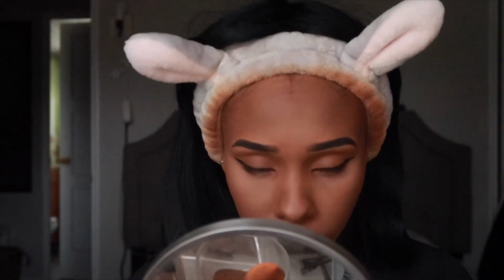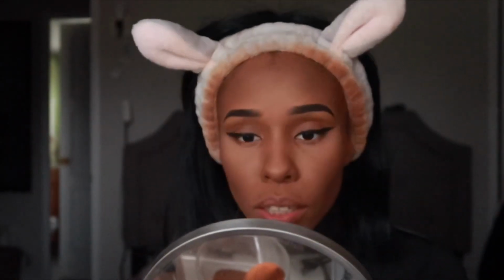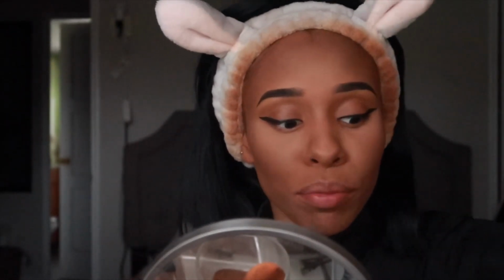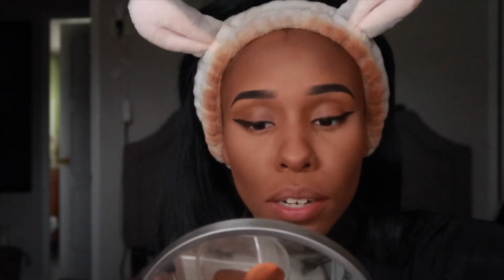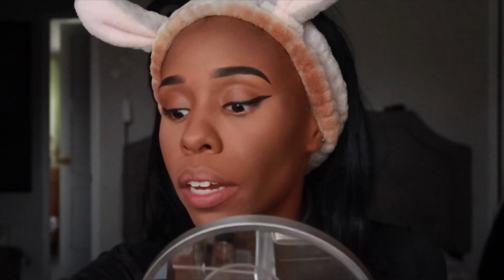Okay, and that's it for my eyeliner. My eyeliner is never really perfect. It just needs to look good enough. It needs to look presentable, and it's good enough for me. Okay, next I am going to go under my waterline with my Kid Ocean.